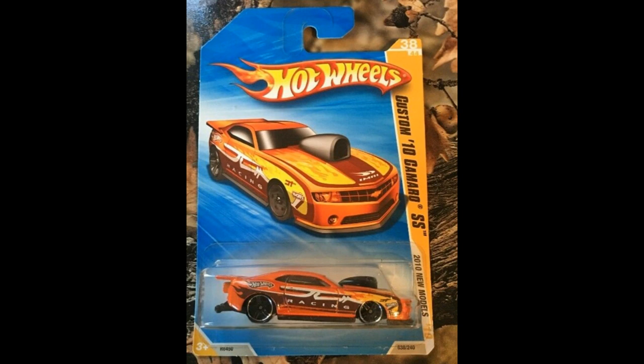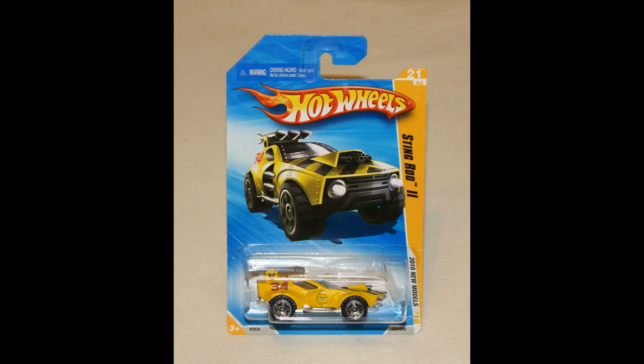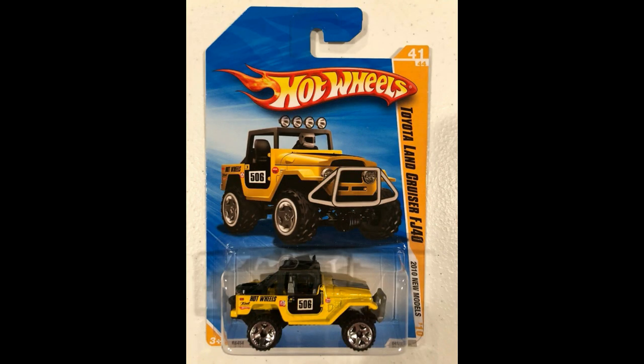Next, part of the 2010 new models also, this is the Tyrell P34 six-wheeler. And up next, part of the 2010 new models, this is the yellow Stingrod 2. Following that up, this is from the 2010 new models, this is the yellow Toyota FJ. One of my favorite Toyota Land Cruiser castings from Hot Wheels.